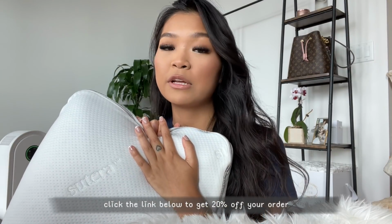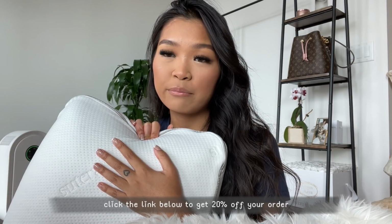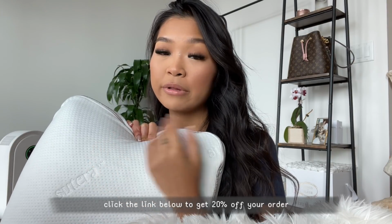I haven't talked to you guys about them in a while, but I do use it every single day, and I just really love it. But I just have to find a really great pillowcase for the other one.